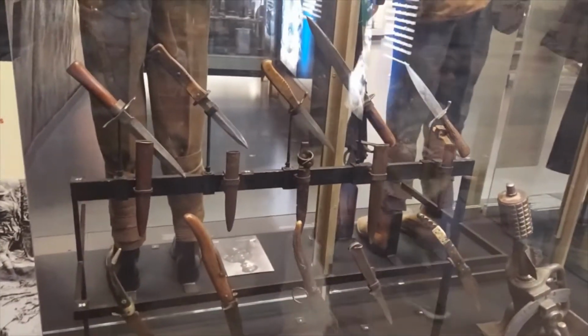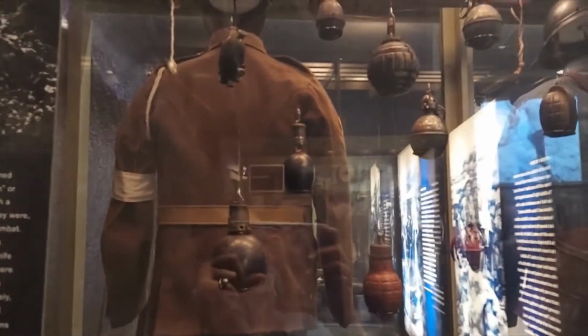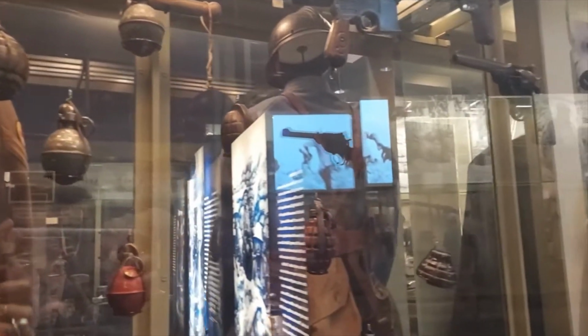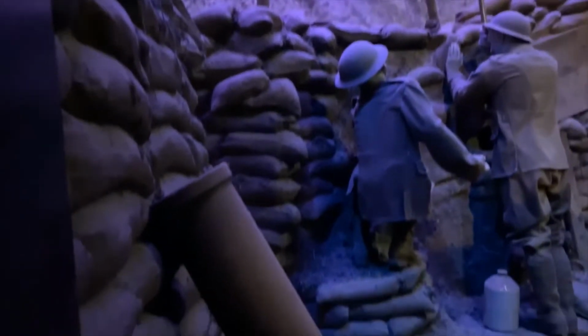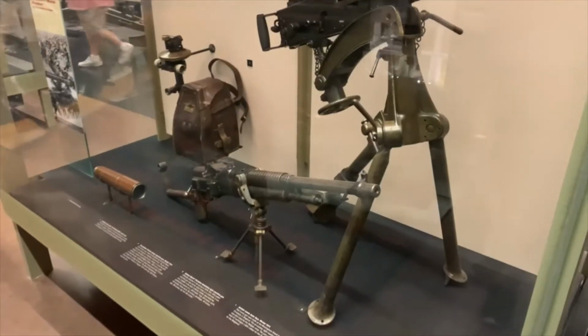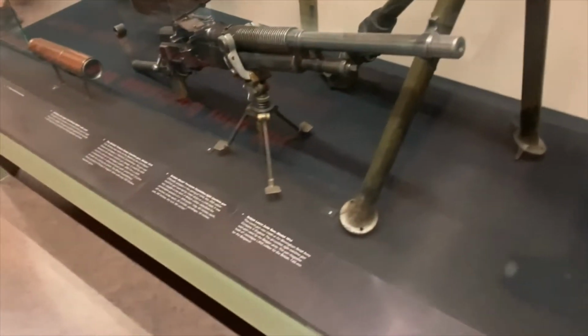Friends, check out these ultimate knives and the grenades. Wow, look at this display. Friends, this is the bunker from the other side. Let's peep inside. Miles away, and positively welcoming an infantry attack from one side or the other, as a chance of meeting and matching themselves against assailants. Check out these powerful machine guns and weapons used for World War One.